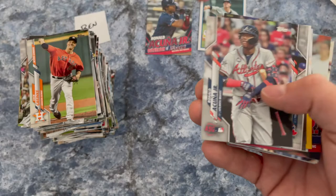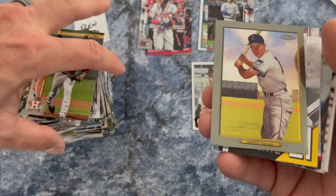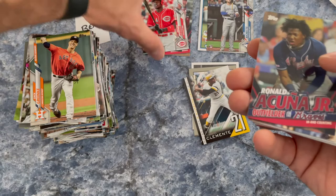Willie McCovey. Here is a Ron Santo refractor. Very nice looking card there. Roberto Clemente insert as well. Aristides Aquino. Sorry, get him out of that Acuña pile. Another Acuña hit. Derek Holland refractor.